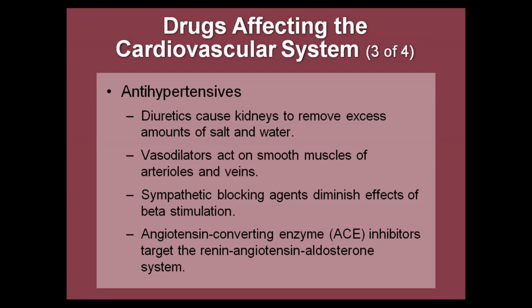So antihypertensives. We run into a lot of people. Your CHFers are going to be on this. I'm probably at some point in my life going to wind up on lisinopril based on family history. It seems like everyone's on some form of these. So we have diuretics, which can be broken down into two main groups. You've got your loop diuretic and then your thiazides.